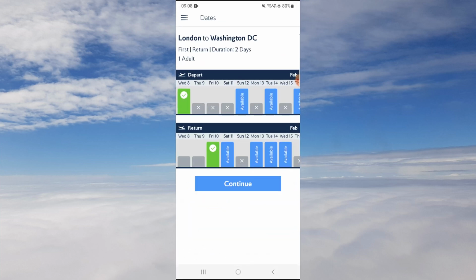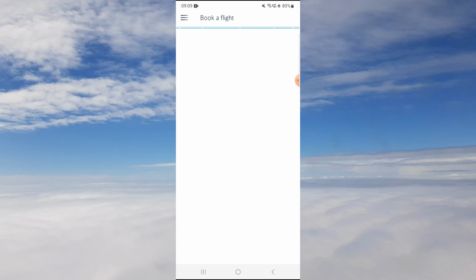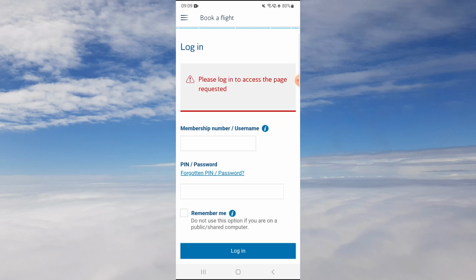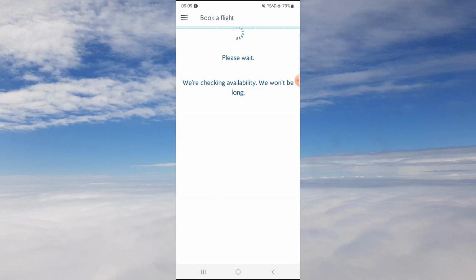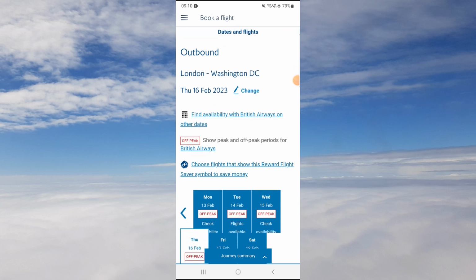After this, you now need to match up the dates. Green is what you've ticked, and blue is what is available. I'm going to pick February 16th and February 21st, and then press Continue. Enter your membership number and your password, and then press Login. You get this page where you just need to confirm what exactly you want.